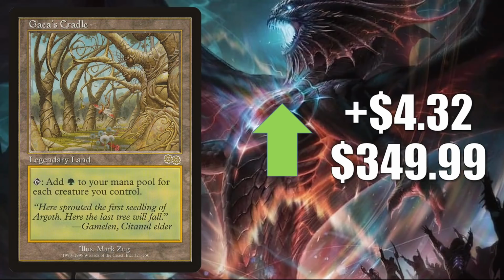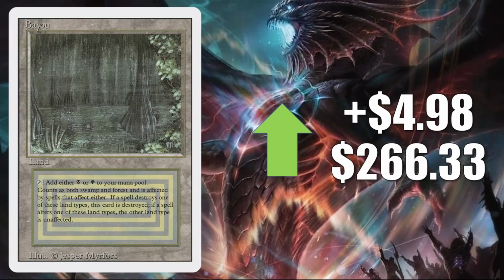Gaia's Cradle from Urza's Saga. This one's on the reserve list, but it did get reprinted one more time as a Judge promo foil before they closed that loophole. This, of course, is the Urza's Saga copy. It goes up $4.32 to $349.99. This is in Legacy, Maverick, and Elves decks, and it's a great commander card if you're lucky enough to own one. Reese the Redeemed was recently reprinted in Mystery Boosters, and this card plays very well with that one. Only dual land on our list today, Bayou from Revised on the reserve list. It goes up $4.98 to $266.33.